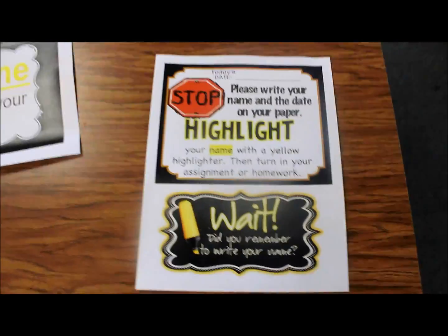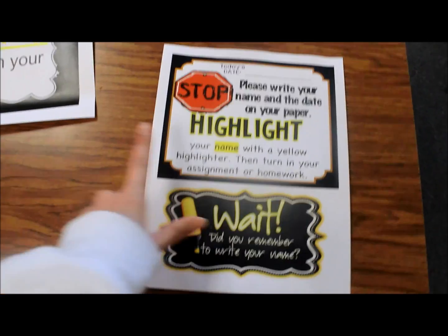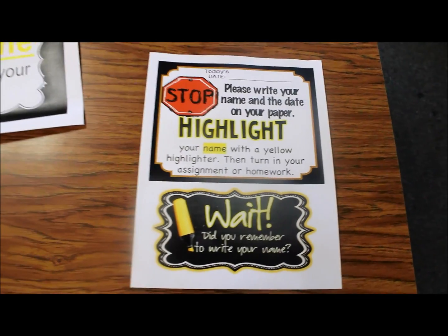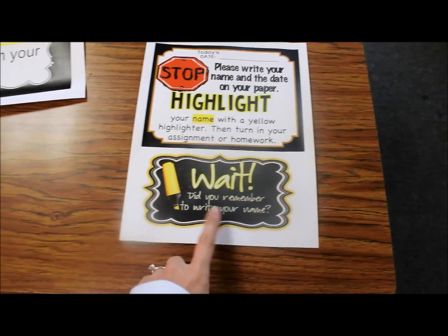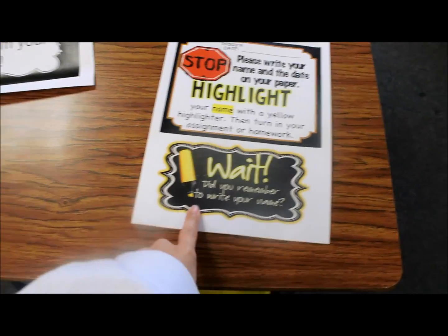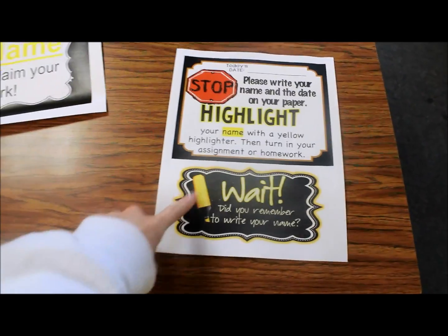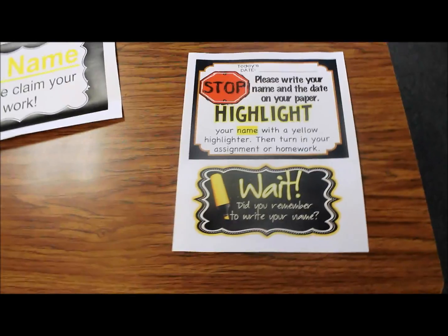Another way I'm going to try to eliminate no name papers is I'm going to have this sign next to the turn-in tray. Again, I got these off of Teachers Pay Teachers. It says, please write your name and the date on your paper, highlight your name with a yellow highlighter, then turn in your assignment or homework. I'm going to have a can with this label on it that says, wait, did you remember to write your name? And there's going to be a couple highlighters and a couple pencils in it. So when they go to turn in an assignment, right next to the turn-in tray will be this sign to remind them, and this can, and they'll have to take the highlighter out and highlight their name to make sure that their name is on their paper.